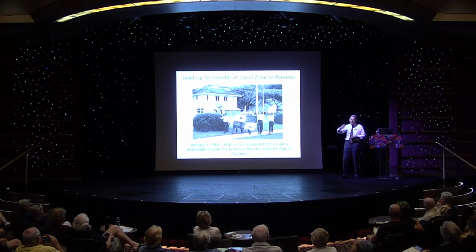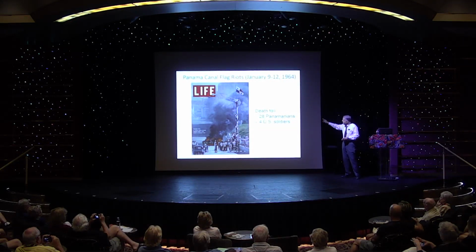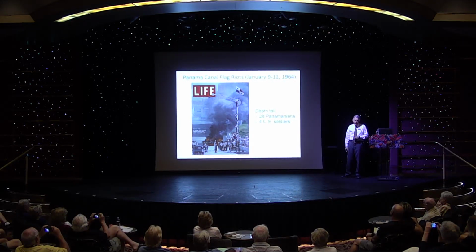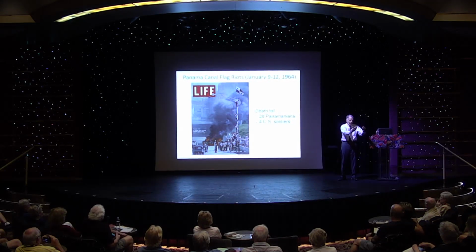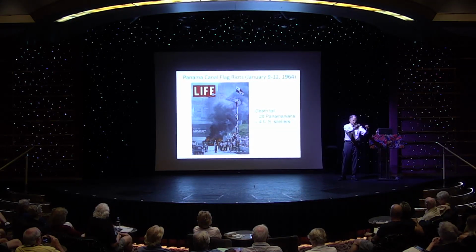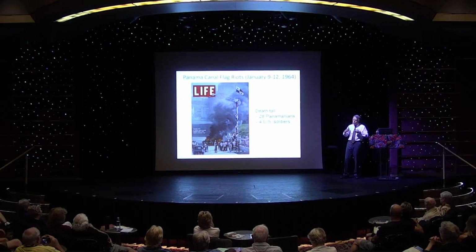Along the way, this flag, which apparently had some historical significance, was damaged. They marched back into Panama, and at that point an international crisis developed called the Panama Canal Flag Riots. As you can see, it was a horrible thing. 28 Panamanians were killed, 4 U.S. soldiers. The border between Panama City and Balboa, between Colon and the American territory on the Atlantic side, was cordoned off by the military. We had tanks going down the streets within a block of my house, and diplomatic relations were broken. It was a total rupture of relationships between the United States and Panama.